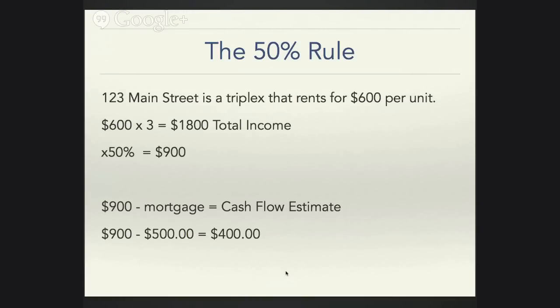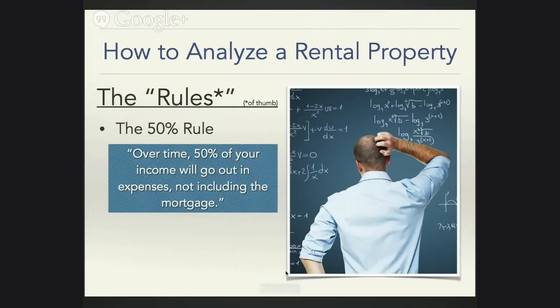Again, please don't run with this, and we're going to talk about why not, but just keep in mind that the 50% rule is a way to quickly screen through 100 properties in about 20 minutes. It's not a way to decide if you're going to buy a property. Let's go back to the rules again. So we talked about the 50% rule.